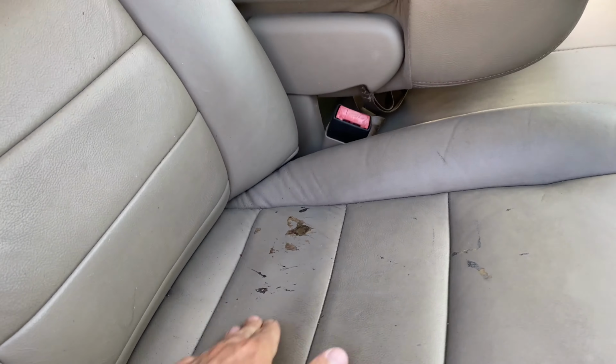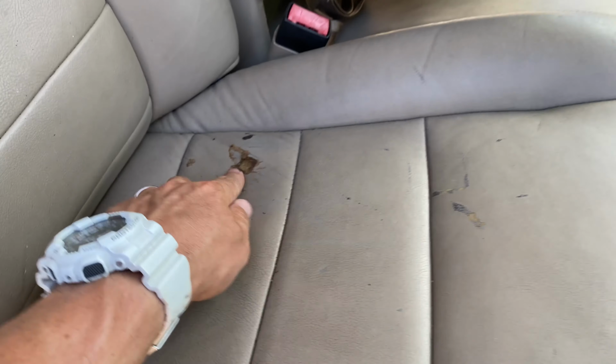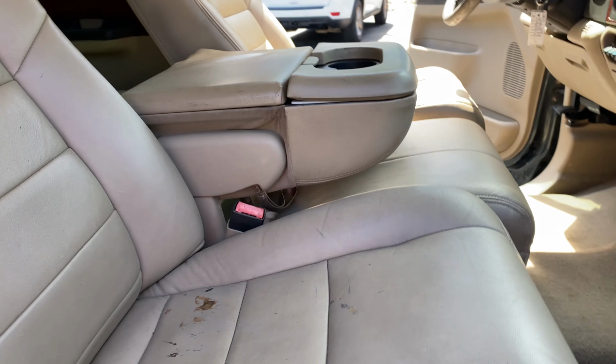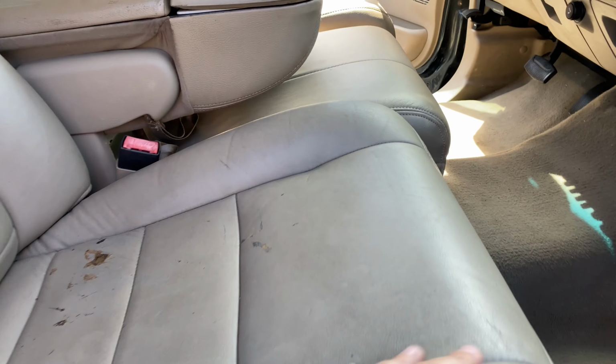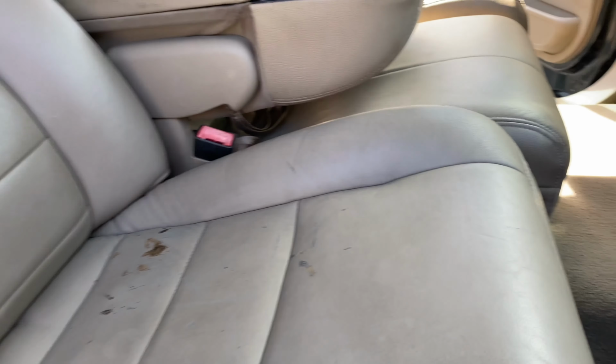Carpet's clean. I don't know what happened here. I guess whoever kept sitting here had something in the back pocket, a knife or something. I don't know, but you got that problem here. One thing that we do is we have an upholstery department here. We can easily rewrap these in brand new fresh leather and it will look brand new because it will be brand new.